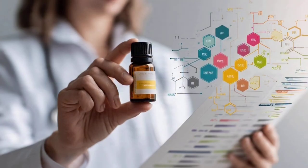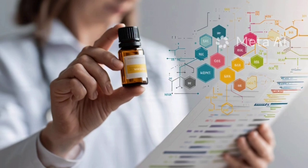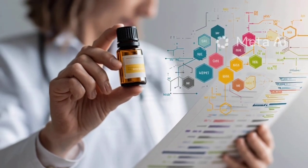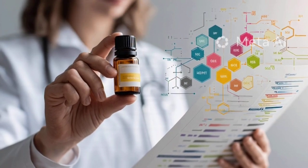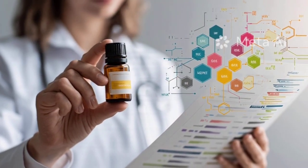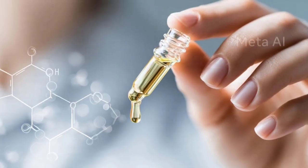If you ever fall in love with a specific bottle, check the GC-MS report, and that is the sheet that shows exactly which compounds are in there and at what percentage. Total cheat code. And here are a few things I wish someone told me earlier.